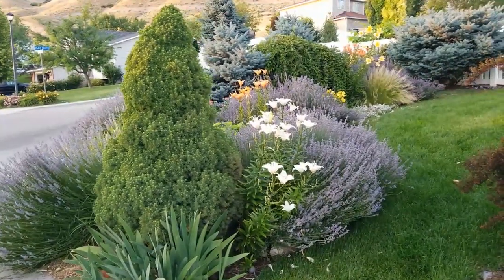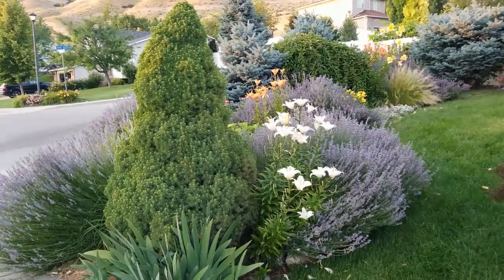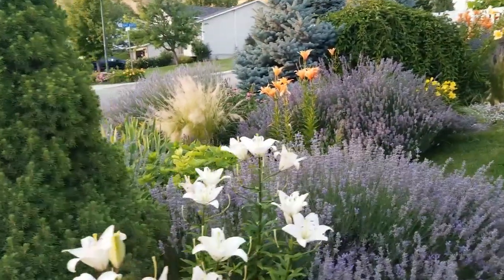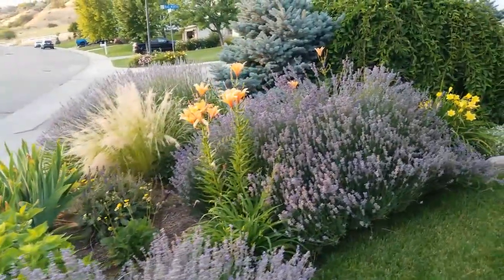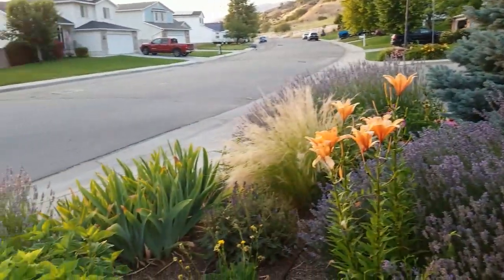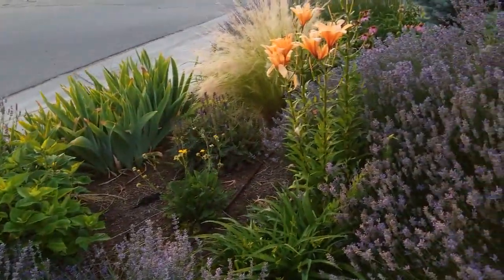The lavender is starting to fade, and I'll be cutting that back in a couple of weeks, along with the lilies. Now my lilies come in a couple of different phases. We've got these stargazer lilies that come first, and then we have another lily in the back that I'll show you that just hasn't quite started blooming yet. But I just love the different textures and the colors.